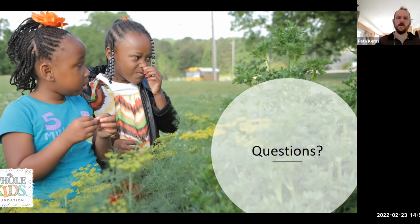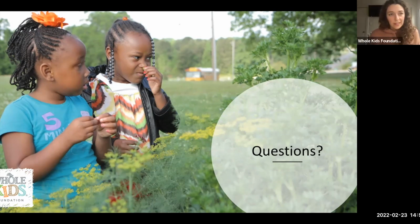Okay, next question that has been asked a lot is, can funds from the grant be used to pay someone, either salary or stipend or wages? Yes, it can. The people power behind your garden. We get that question a lot. So the funds can be used to support somebody supporting your garden. Great.